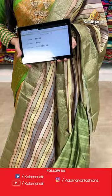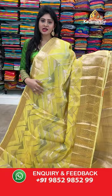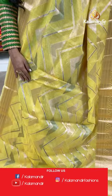And next beautiful saree. Yes, it's in yellow color chiniya silk saree andi. It's zigzag pattern all over body. It's a beautiful pattern with gold and silver zari.